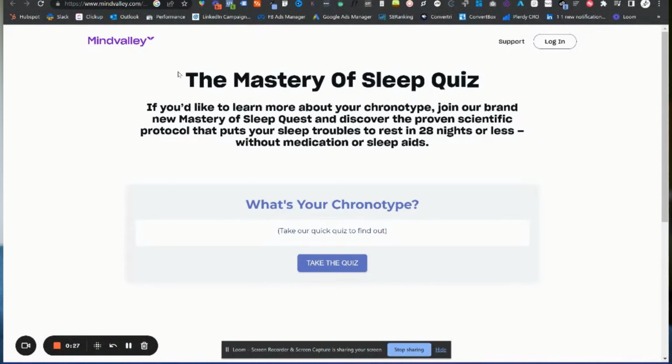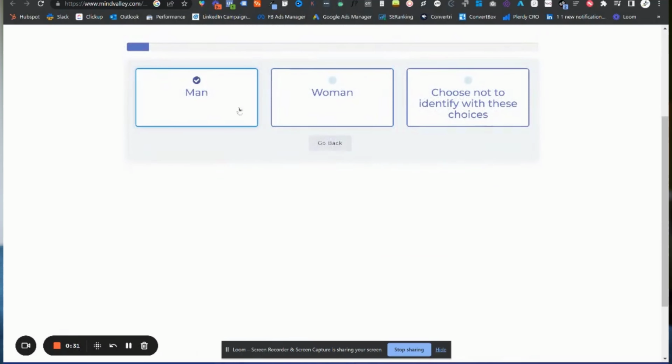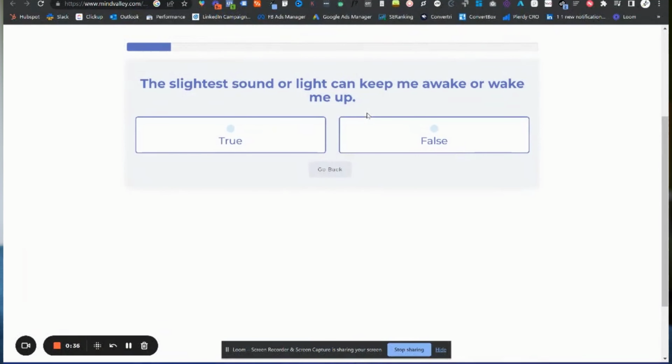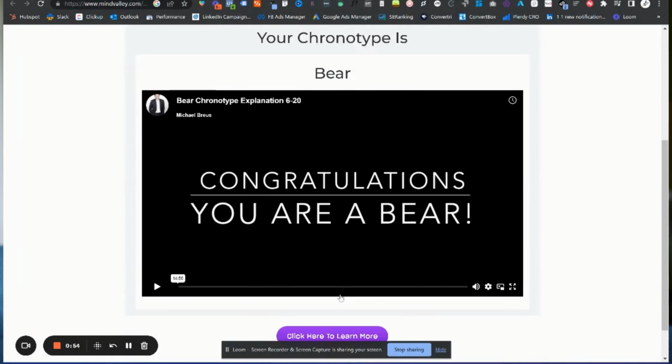The next thing you can use is things like quizzes or assessments. Mindvalley also do this very well. You'll see some examples here where we're targeting a particular audience and hooking them into a quiz that's giving them an assurance of a certain outcome. It's going to tell them what type of individual they are. It's going to tell them something about themselves that they don't currently know.